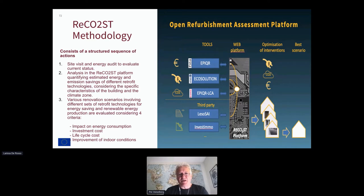And the idea about the platform is that we actually can develop optimized scenarios depending on your focus. If you're focusing on optimizing energy performance, CO2 emission, or cost, then you can develop a number of scenarios that are suitable, making it possible for you to select the scenario you think is the best.